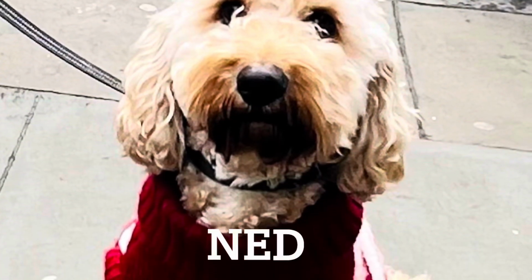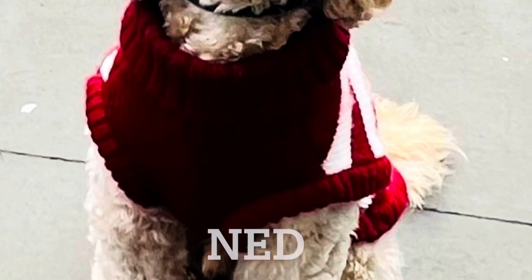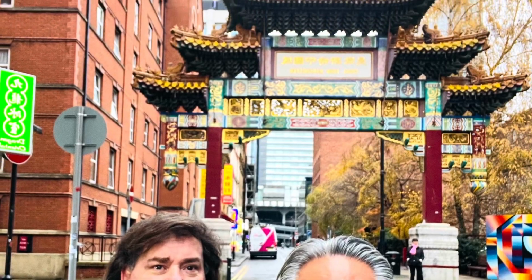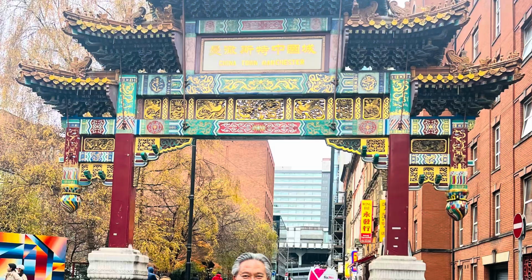Then we had the pleasure of meeting Ned on the street. He was so cute. That's the souvenir I wanted to take home, but we couldn't take him home. So we just walked around. We found Chinatown, and we stopped in a couple little stores there to look around, and really didn't buy much.